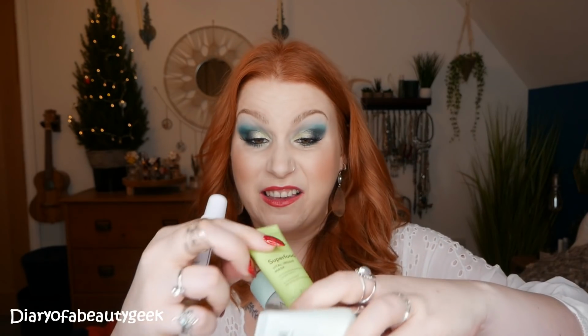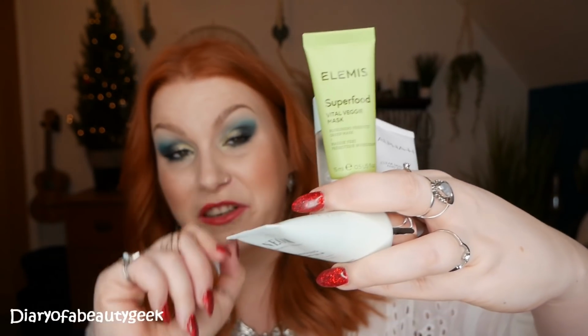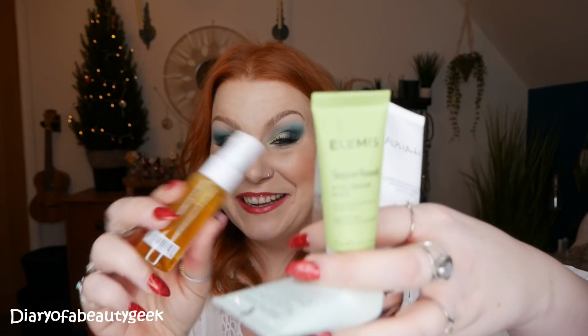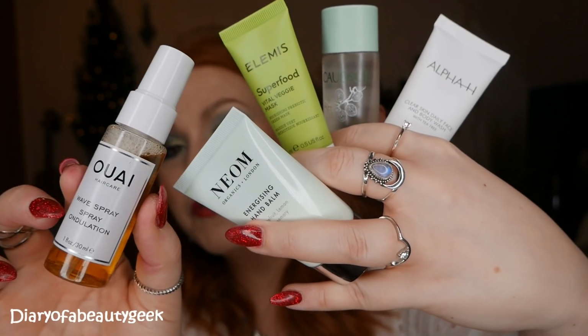Now they don't give you prices in these boxes, but they do say that their beauty boxes are worth around 70% more than what you pay for the box. There's some luxury brands here, so I think you can actually buy this Elemis product here for around £10. So for an extra £2 then you're getting the rest. That's a close-up of all the items.